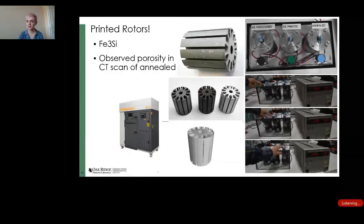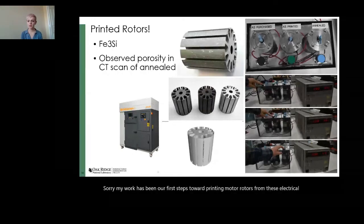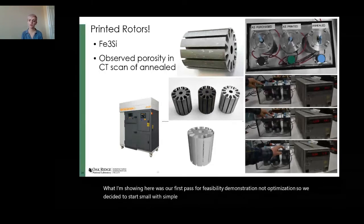Okay, sorry. My work has been our first steps toward printing motor rotors from these electrical steels. What I'm showing here was a first pass for feasibility demonstration, not optimization. So we decided to start small with a simple motor geometry and print these from Fe3Si as an initial point that we can compare to later, sort of like a worst case scenario.